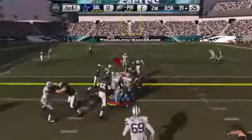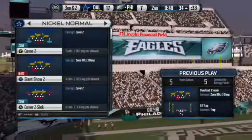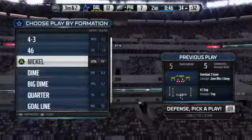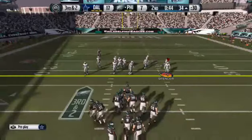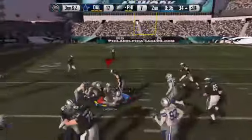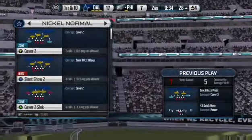Here's the give to LeSean McCoy. And that's a gain of maybe five. What that run does, it just puts the offense in a good situation. So a good, positive run. This is third down. LeSean McCoy is in the backfield. Foles handoff. He's tackled beyond the markers. It's a first down. The Eagles decide to take a timeout here, leaving them with only one.